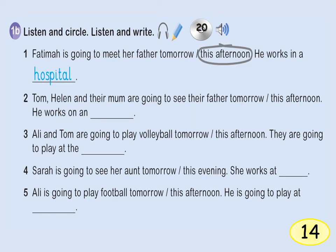Revision 1. Activity 1B. Listen and circle. Listen and write. 1.